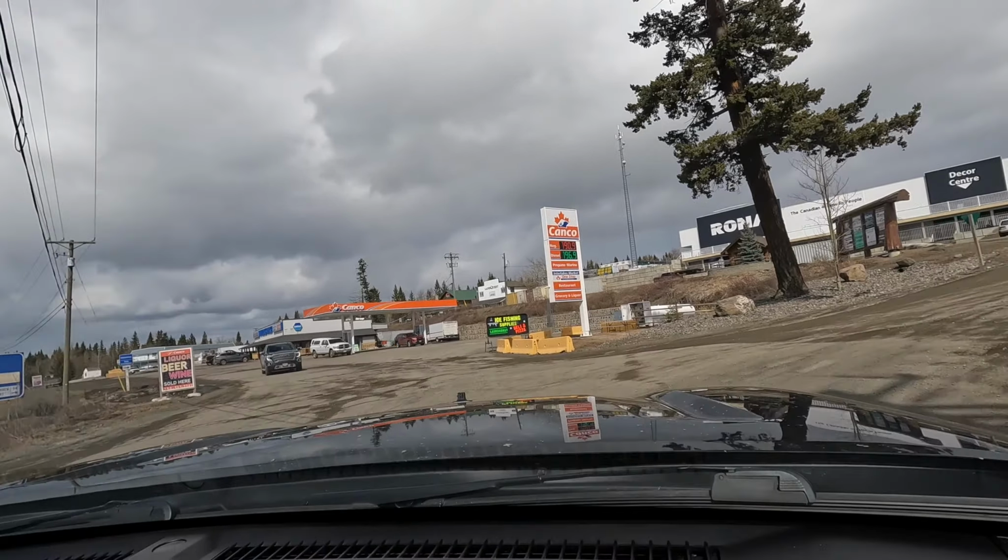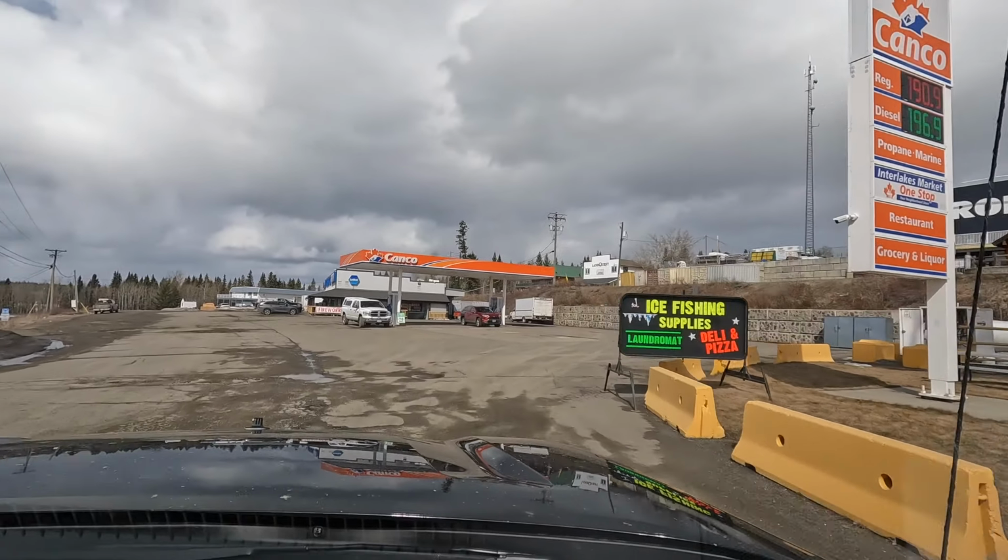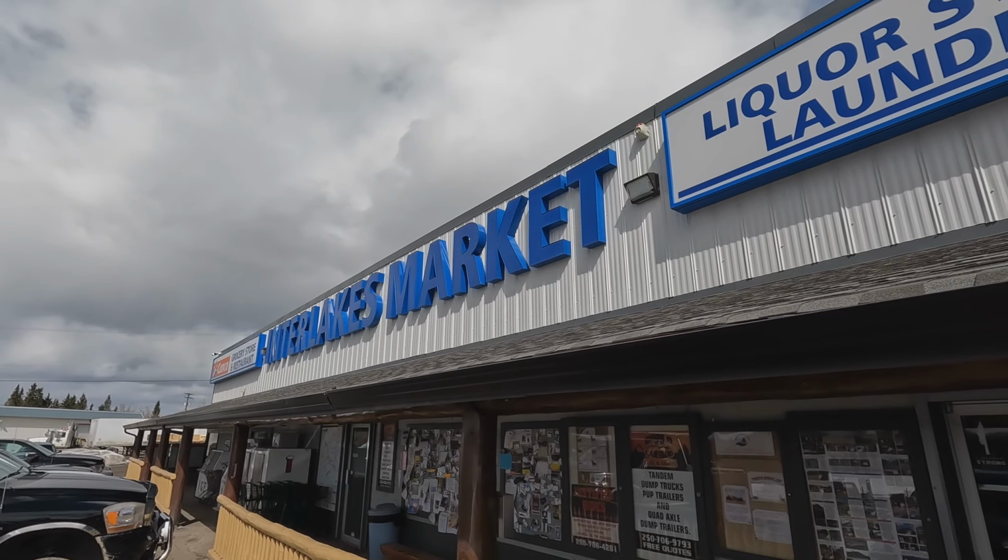So locally we've got a few shopping options. Ironically, just right down the road, many people have visited, it's the Interlakes general store with a Rona behind it randomly, which is super cool. That's from the doorstep here, like 10 minutes.